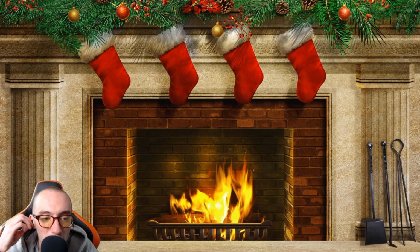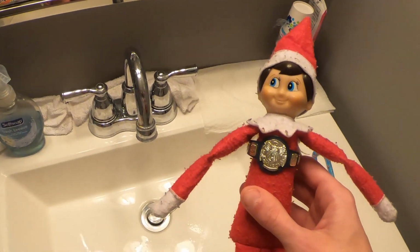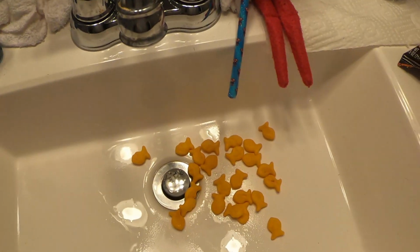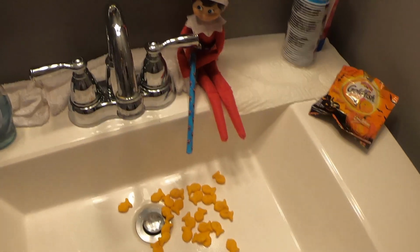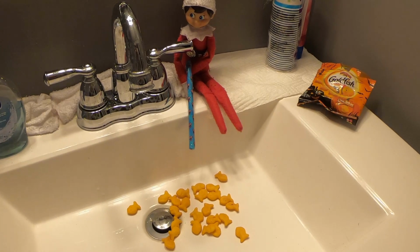Number 12, fishing for goldfish. So what you'll need is some goldfish, the graham cracker goldfish, and a pretzel stick. And what you're going to do is you're going to put the goldfish in the sink, in like the bathroom sink. You're going to set it up so that it looks like your elf is actually fishing for goldfish.